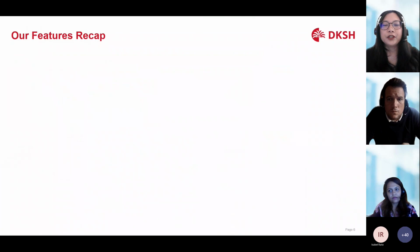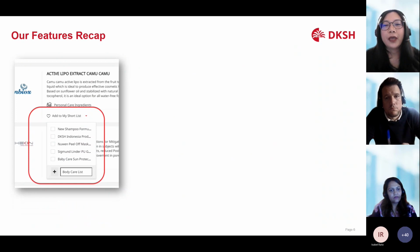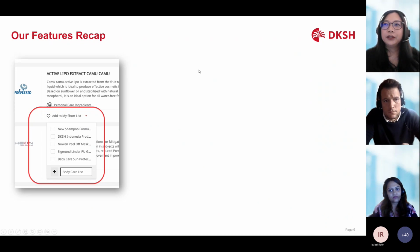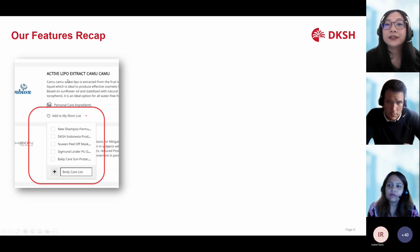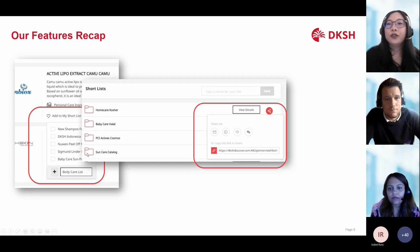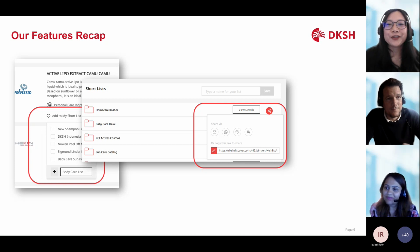Two of our popular features that we had introduced earlier this year are the shortlist feature and the compare feature. Within our product listings page, you have the ability to create a shortlist or a customized catalog. In doing so, you select whatever products you want to include, products as well as formulations, and this will be saved as a folder within your profile. Within this folder, you also have the ability to share via email, via WhatsApp, via Line, as well as WeChat. More features in terms of sharing are going to be available for next year, so please stay tuned for those.